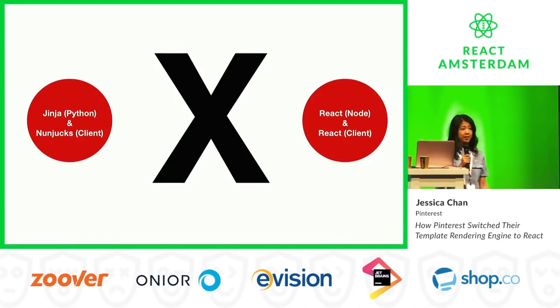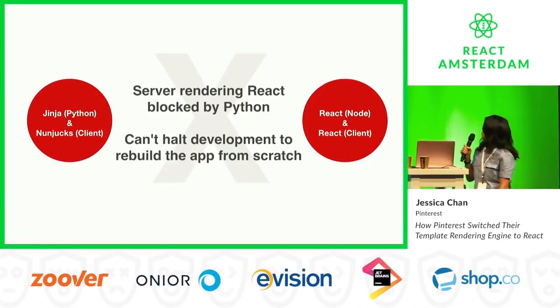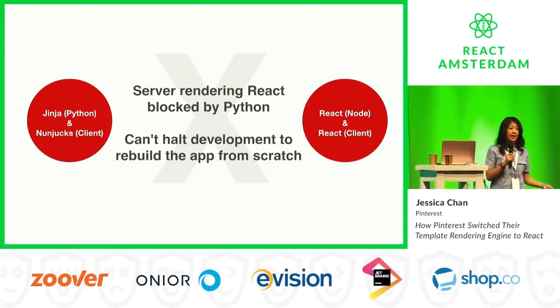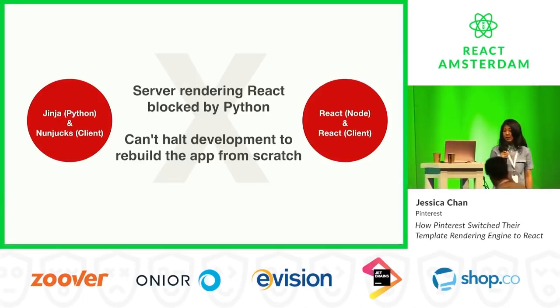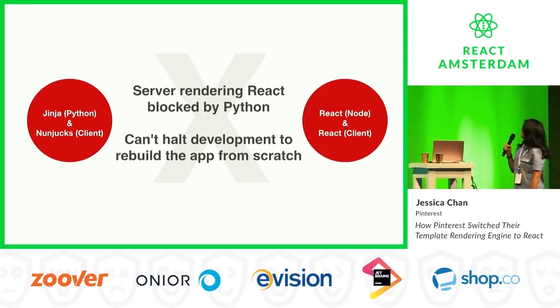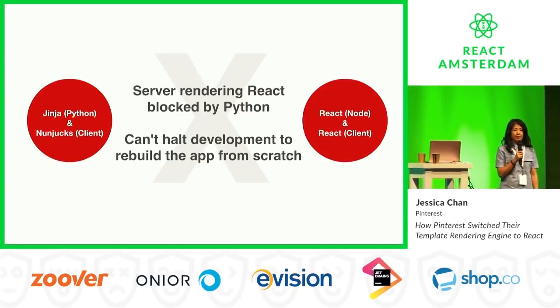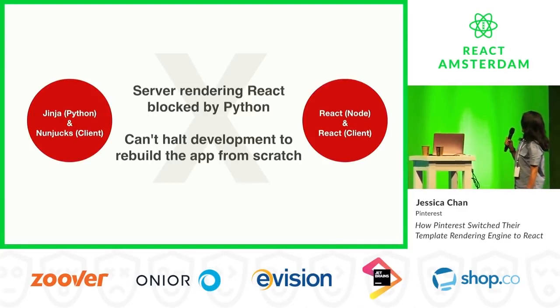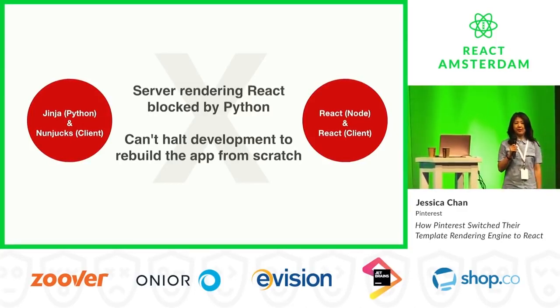There are a few obstacles that we had to consider, and identifying what these obstacles were really helped shape the roadmap to React. And just as a note, server-side rendering is important to Pinterest. So we did consider, maybe we could just do React on the client. But unfortunately, for SEO purposes and for performance and other reasons that I can talk about in person, that wasn't an option for us. So the two main things that we discovered were blockers to going to React was the fact that React can't be rendered by Python. I'm sure there might be a Python library out there that renders React, or I don't know, but it's probably not very popular. And we also can't halt development. We can't just say, hey, let's stop everything and convert everything to React, and then let's continue. We couldn't do that.